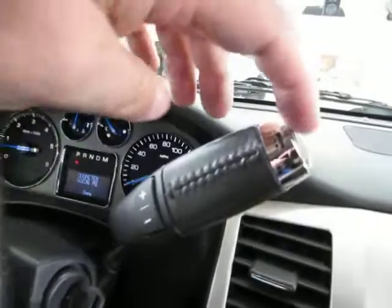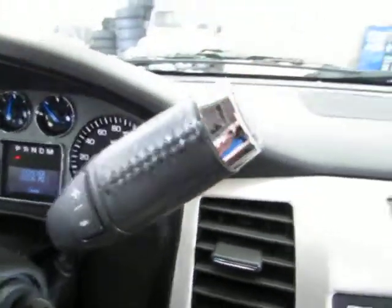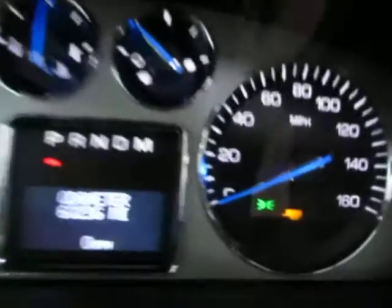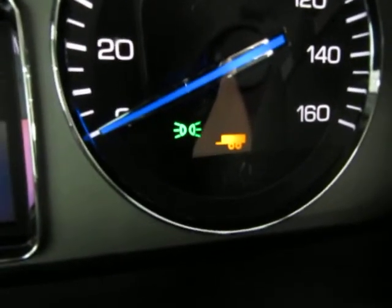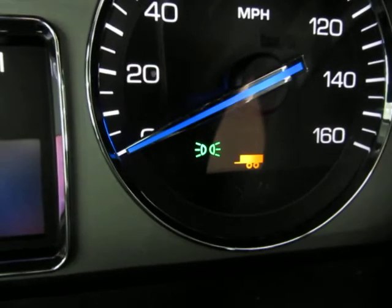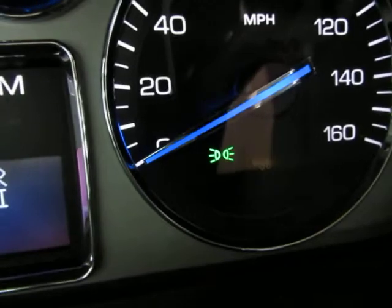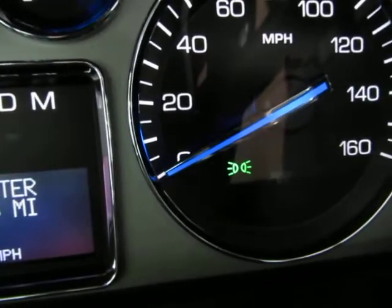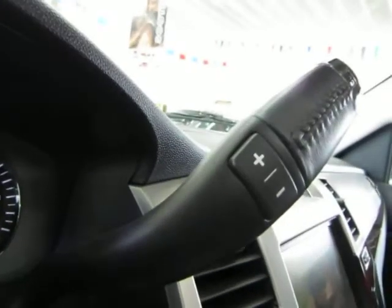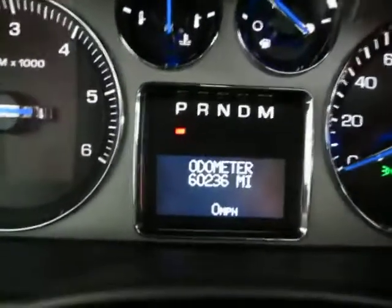At the end of your shifter column, you have a tow/haul mode. When you press that, a little yellow wagon is going to come over here, and that's going to disable the overdrive and make your transmission shift a little differently in order to adjust for the extra cargo load. When you're done towing, just press it again. When the yellow wagon goes away, you're back into normal shifting. You'll also notice there's a plus and minus sign in your shifter lever, and that is for your manual shifting option. Right now we are in park.